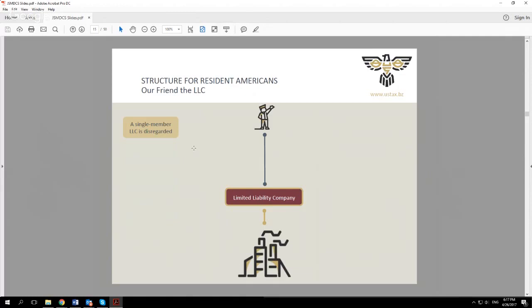So if you simply form an LLC and you are the only member, so you're the only person that owns the LLC, then that's called a single member LLC, and that LLC is disregarded as a separate entity from you for U.S. tax purposes. Okay, and so what that means is all of the income and deductions and everything related to the business of the LLC appear simply on your tax return. So it's exactly the same, for tax purposes, as having no legal structure at all, okay? Because the LLC is simply disregarded.